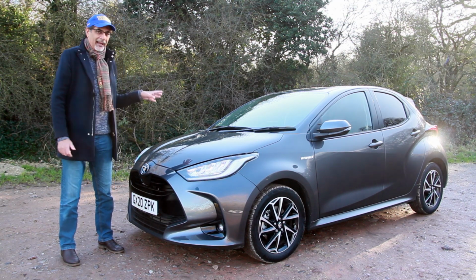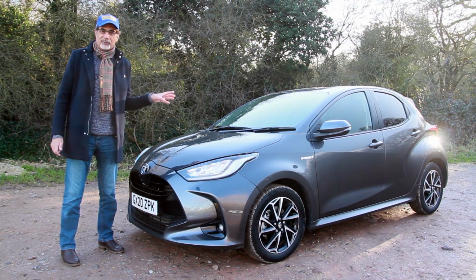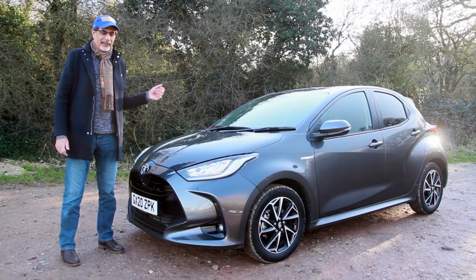So how does all of that impact its practicality, which is important for a car like this? Well, we're going to look into all of that, of course, as usual, plus take it for a drive.